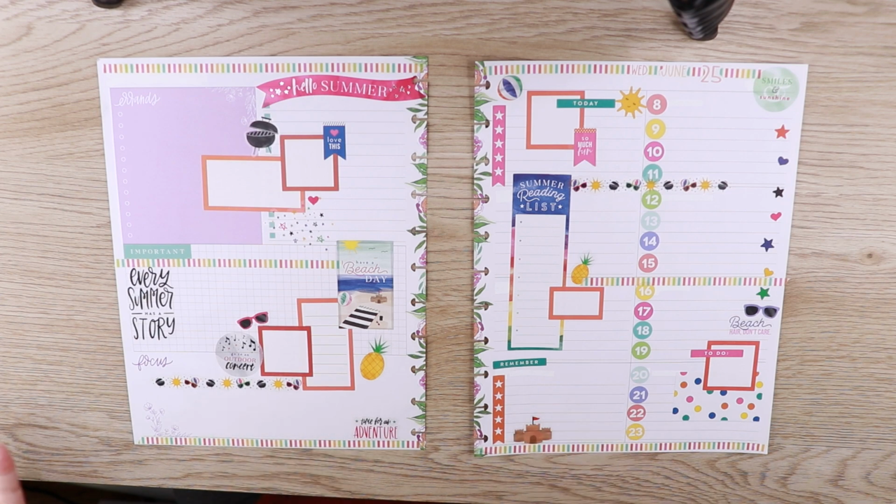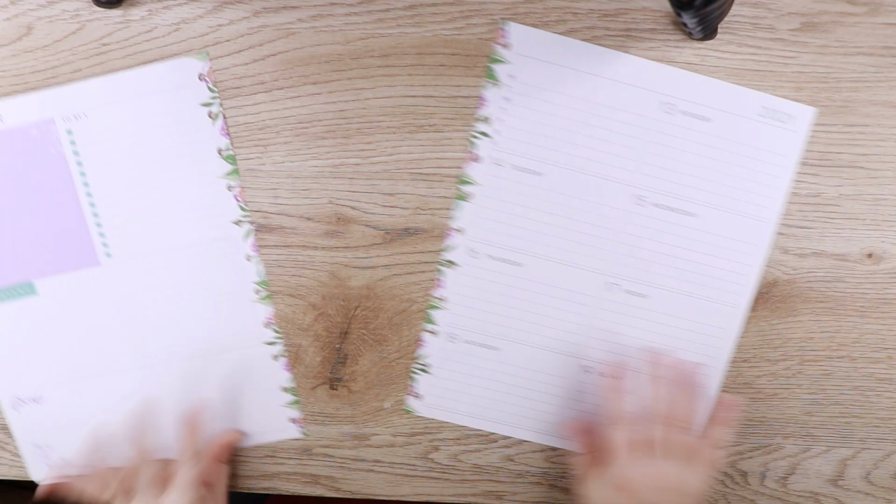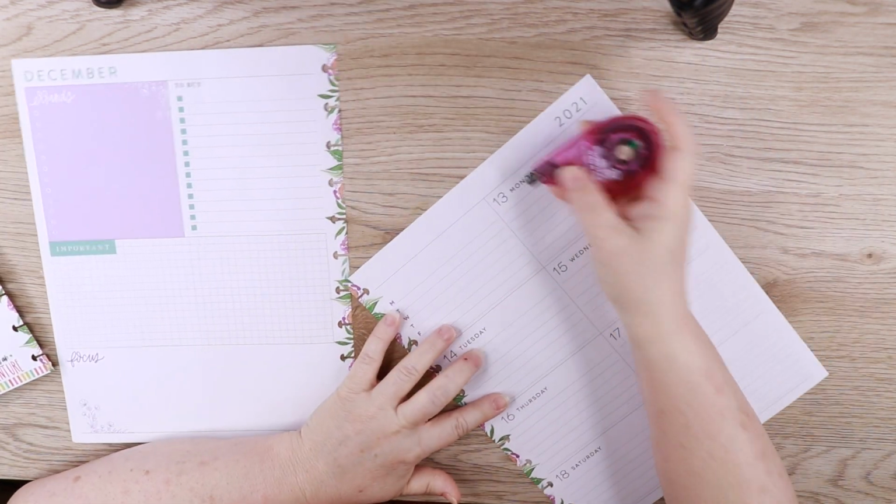Now let's get to work on Thursday. So this is going to get set aside. We will grab this page out, and we have Thursday to do.